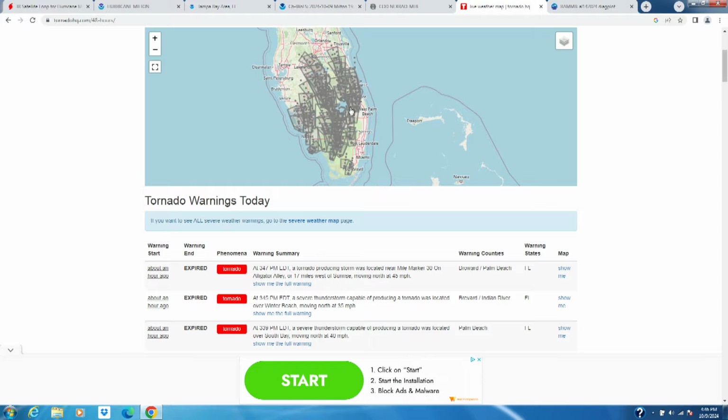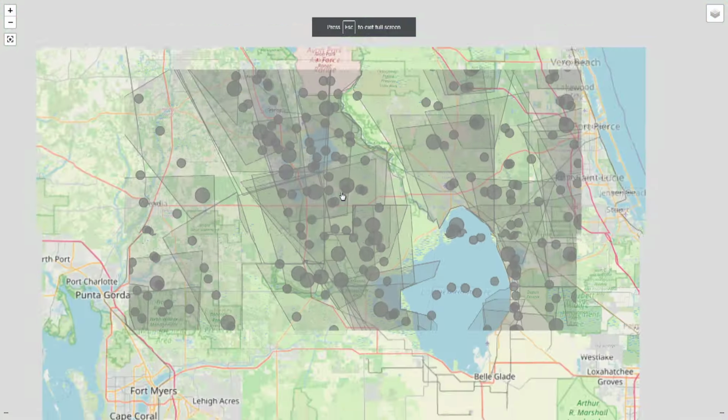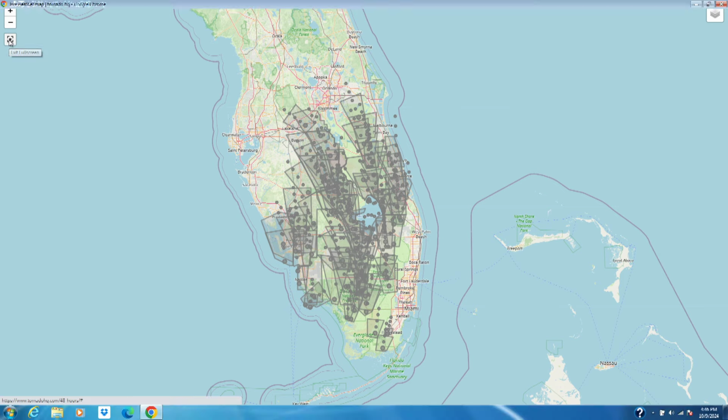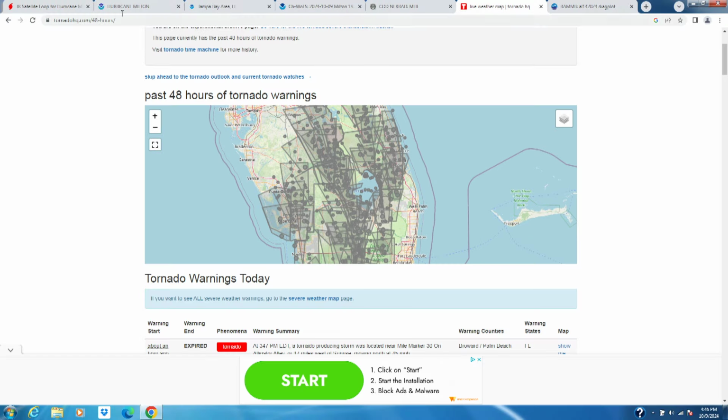If we take a look at this map, this is all the tornado warnings that have been in effect today, and you can see it's a lot. I believe we're well over 50 tornado warnings, maybe even over 60 now. Several of them have been what we call particularly dangerous situation tornado warnings, which is where they have video or radar confirmation that a large and extremely dangerous or destructive tornado is on the ground at that time.